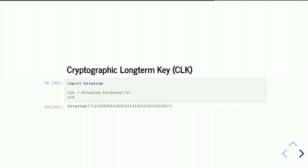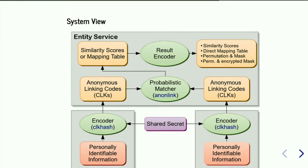I'm going to show the overall view of the system now, just to kind of walk through and put us into perspective. So on the data provider side, we had the personally identifiable information, and that would be encoded. Now the HMAC comes in here because that's where the shared secret is useful. 2 data providers require that, plus a schema, and they encode their information, upload that to the top box, some linkage authority. Anonlink can take that and compute the similarity between all of the cryptographic long-term keys, or this encoding, and then pass it to a decision model. And we saw an example of the greedy solver.